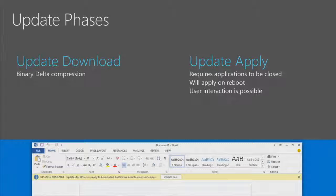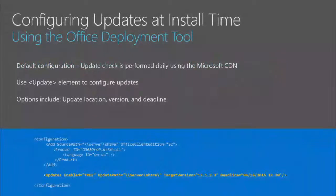There are two ways to configure updates. One is at install time, and one is via group policy. So install time, we just have an XML file. You can say, I want to turn updates on or off. I want to specify where I'm getting my updates from. That can be an internal path. If you leave it empty, it's going to be the cloud. You can specify a target version and a deadline.